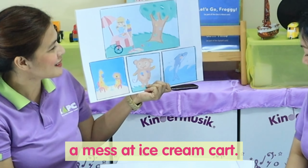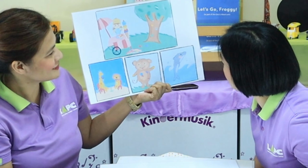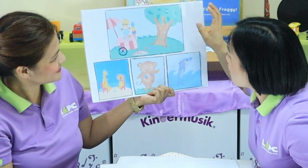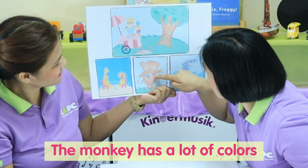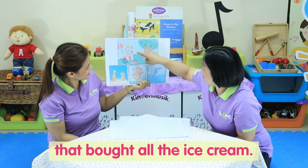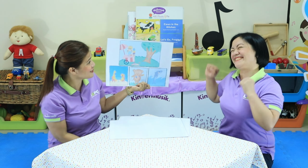Someone has bought out the ice cream cart. Who could it be? Let me see. Dolphin? A monkey? Oh, there are footprints here. Colorful. Yes, colorful footprints. Oh, the monkey has a lot of colors on its body. I think it's the monkey that bought all the ice cream and ate them all. Correct. High five again, and you are so smart, sweetheart. Thank you, Mommy.